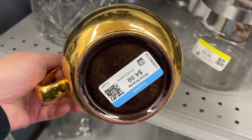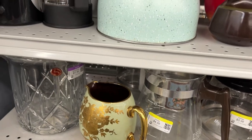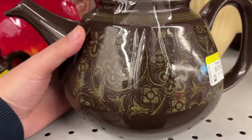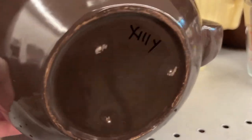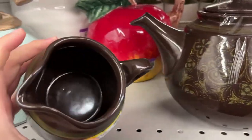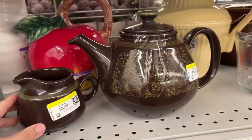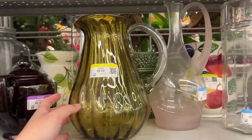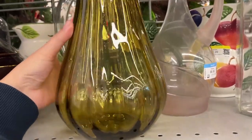This was really nice. It's $5. There's no markings. This looks vintage. This also didn't have any markings. It's $13. Very nice. It does have that 70s kind of vibe. And the creamer is $4. A hand-blown swirl glass pitcher, and priced at $10. It's very nice.